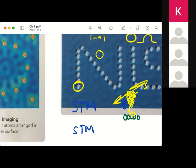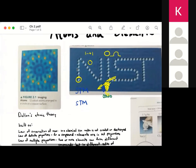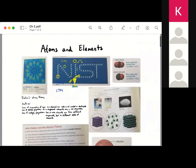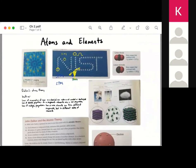So that's an advanced topic, but I'm just trying to tell you why we have pimples. Atoms are actually spheres, but it's the imaging technique, and that's kind of cool. It's cool that we can actually image them. We've only had this technology since the 1970s.